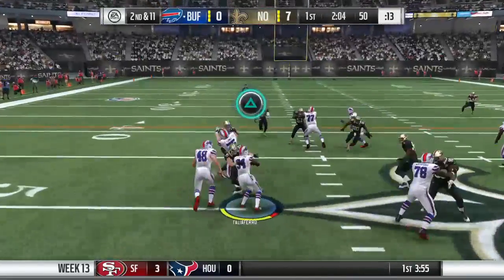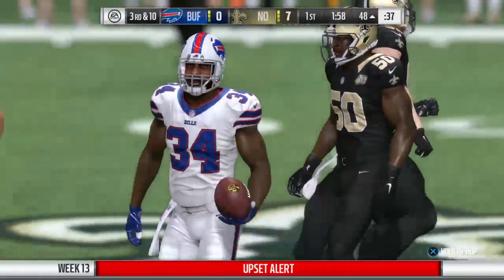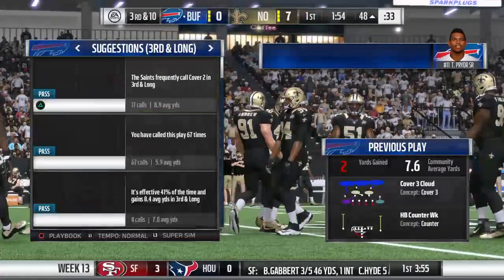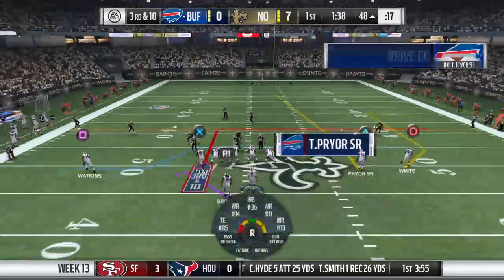Now it's Taliaferro. And he'll get this into enemy territory, but not by much as he's down to the 48. 2 yards gets him back to where they started, but now 3rd and 10. Now play number 7 of the drive as they're looking at a 3rd and 10.